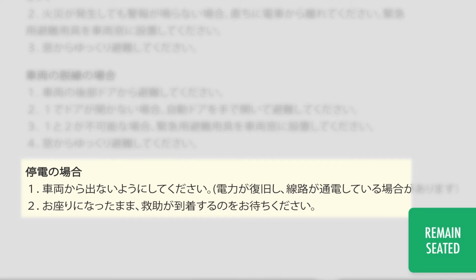The pamphlet says that you should not attempt to exit the train because the train tracks are electrified. Instead, you should stay seated and wait for help to arrive.